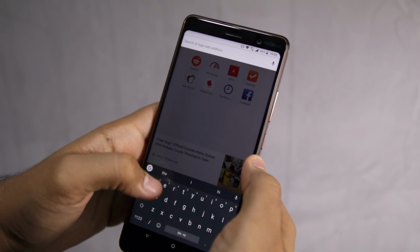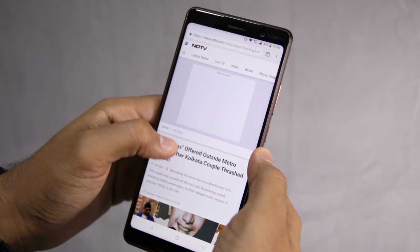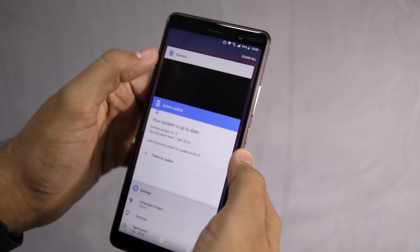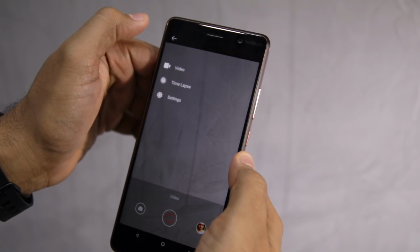It's the excellent software coupled with the hardware that makes the Nokia 7 Plus a great performer. I can confidently say that you will not find any other phone in the market right now that can perform better than the Nokia 7 Plus in day-to-day tasks. The overall experience of this phone is unmatched in its price range, and that's saying a lot, especially in this crowded smartphone market. Now, what seals the deal for the Nokia 7 Plus is its excellent camera performance.